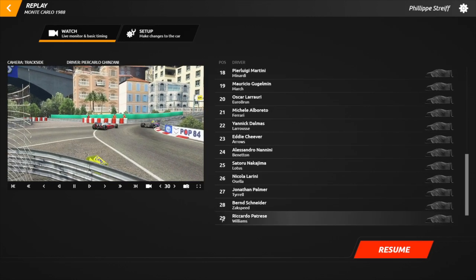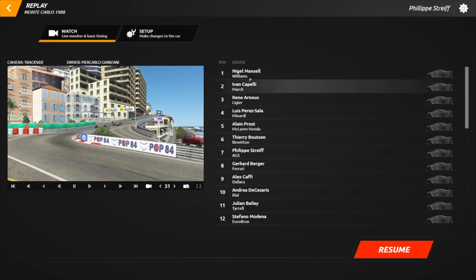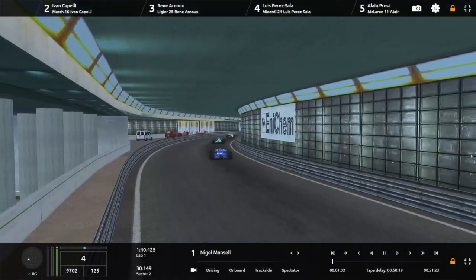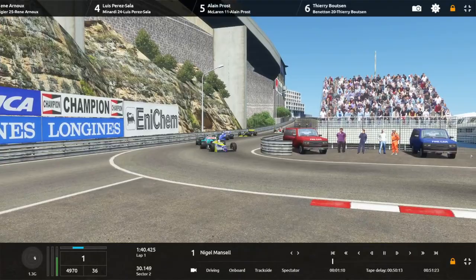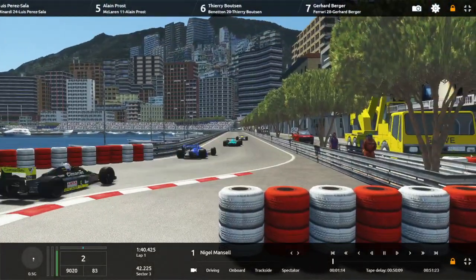Is that Nelson Piquet or is that just a rear wing? I think it's just a rear wing, to be fair. But let's watch the front runners. Of course, with the safety car, they don't actually have to go to safety car speed until they get to the safety car. So Mansell leads from Capelli, from Rene Arnoux, from Perez Sala, from Prost. The top 5 all in, and then there's Boutsen and onwards.